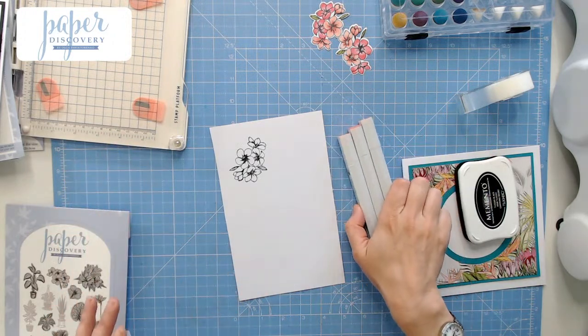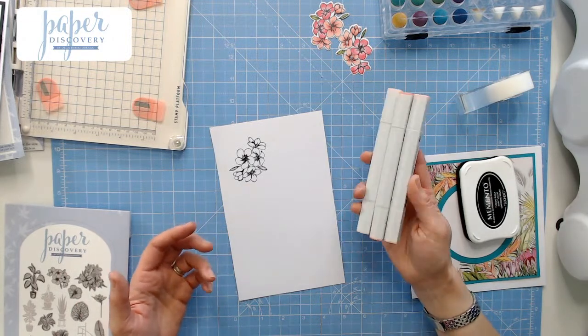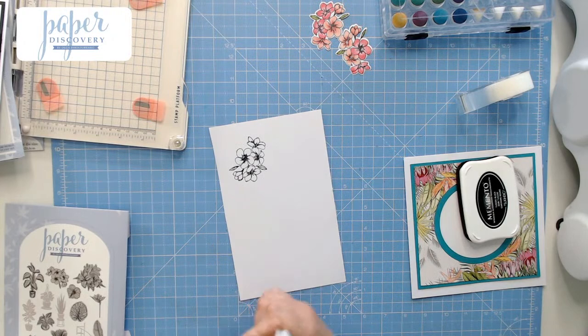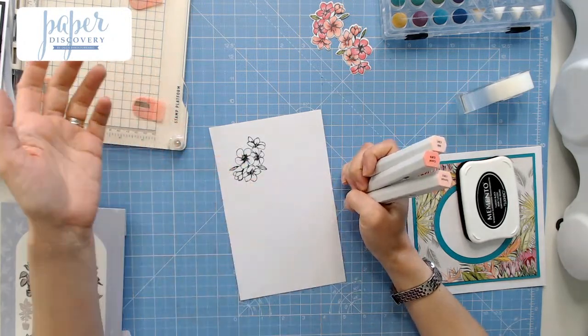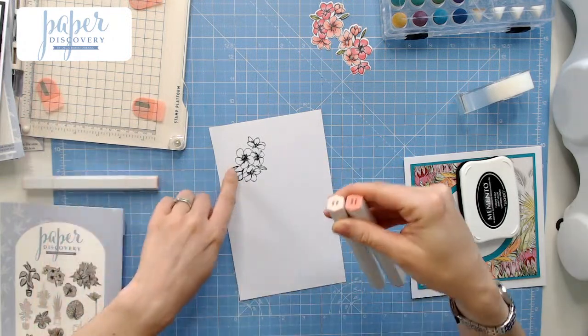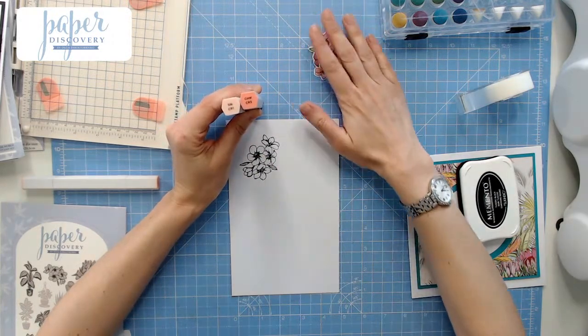So sometimes you'll see me use Copic, sometimes you'll see me use Chameleon, and sometimes it will be the Spectrum Noir pens. I really do go by which has the right colour and the right nib that I want for the project. So for this one, I'll just do one flower just to show you how easy it is to make them look blended and coloured in.